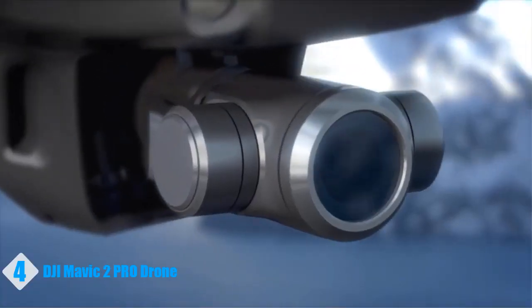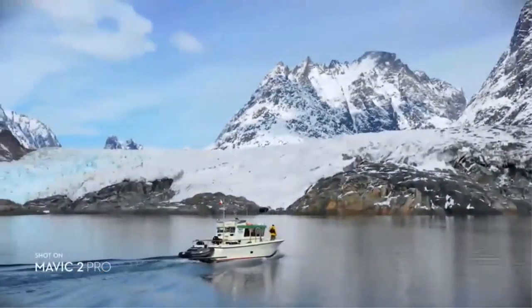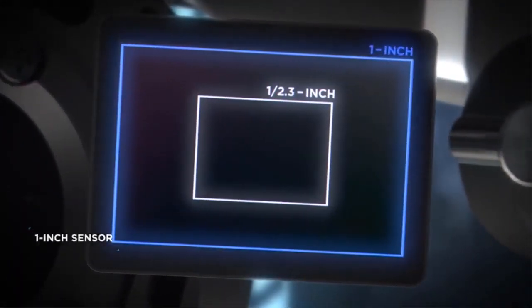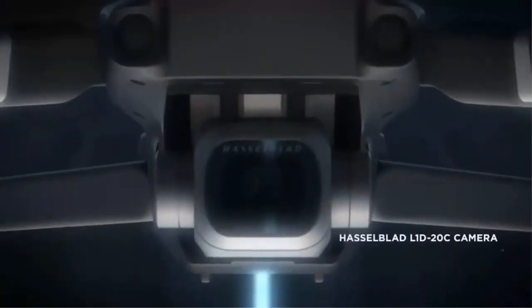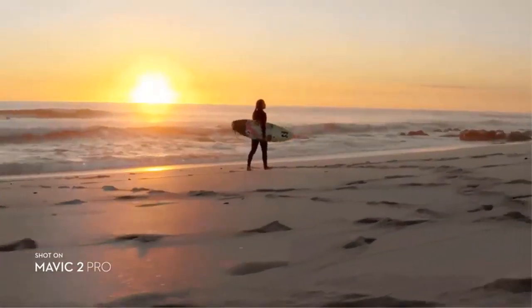Both cameras utilize DJI's latest three-axis gimbal technology, ensuring smooth, stable footage in any situation. Mavic 2 Pro commands a powerful 1-inch sensor, offering you greater image quality with superior light and color performance. Co-engineered with Hasselblad, the new camera houses an adjustable aperture lens for more control over your lighting environment.